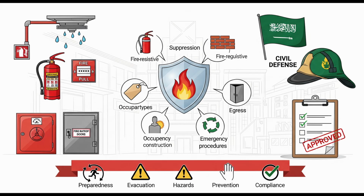Yes. For instance, Condition 1 is for facilities where the occupants are generally capable of self-preservation, but might need some assistance. Think of an assisted living facility. Okay. Condition 2 is for places providing medical or nursing care where occupants are not capable of self-preservation. This is your typical hospital or nursing home. The requirements here are much stricter. Right, because the occupants can't easily evacuate themselves. Exactly. And then there's Condition 3, which covers facilities where occupants are under restraint or security measures like prisons or detention centers. Again, different risks, different egress challenges.